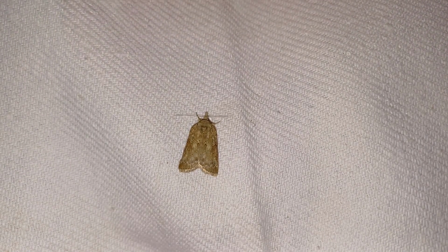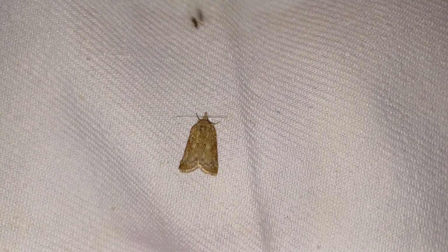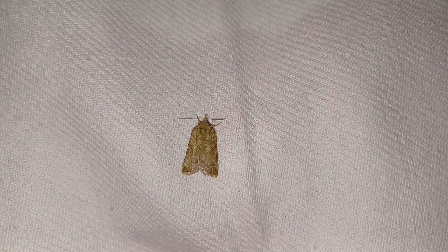Not that common a moth in Nottinghamshire, but I've done quite well this year. I think this may well be the third oak nycteoline of the year for me, and a nice one for tonight's trap list.